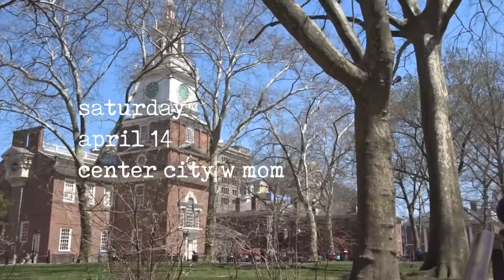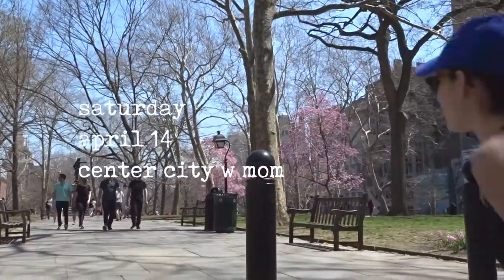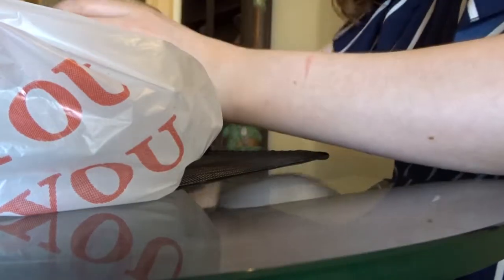Beautiful. I just think that cities can be just as beautiful as nature. Oh, yeah. That looks... Best coffee you ever had? I know. It's good. It's good. It's not so bitter.